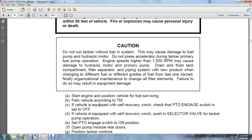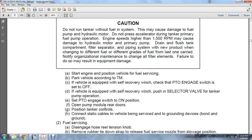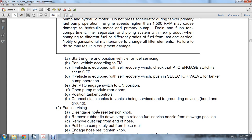Set the PTO engage switch to the on position. Open the pump module rear doors. Position the tanker. Connect the static cables of the vehicle being serviced to the grounding device that is bonded to the ground. Fuel servicing: disengage the hose reel tension knob. Remove the rubber tie-down straps. Release the fuel service nozzles from the stowage position. Remove the dust cap from the end of the hose. Pull the hose completely out of the hose reel.